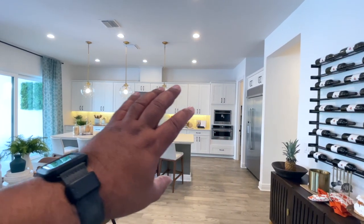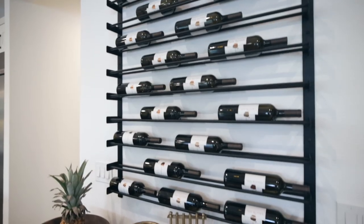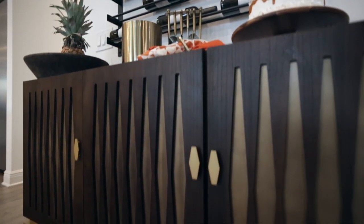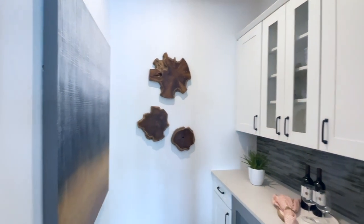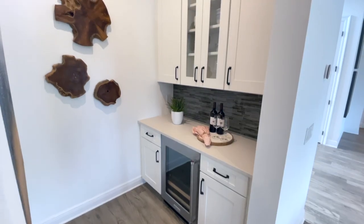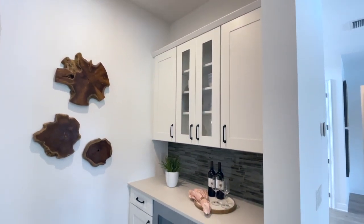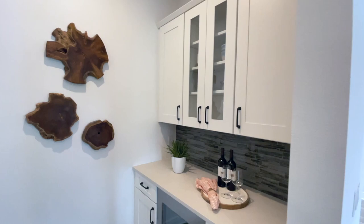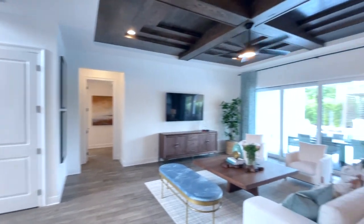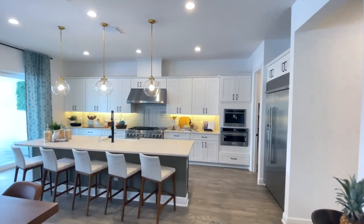And here is your full gourmet kitchen. Gorgeous. Good idea for the wine shelf here and your little bar. But in this notch out here, you have your butler's pantry slash wine fridge area. Beautiful details, backsplash, cabinetry with the see-through inset glass. Very nice. As we spin around, we come back to our kitchen area here.